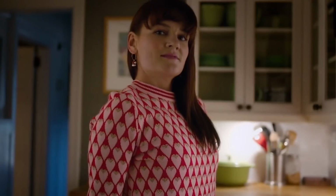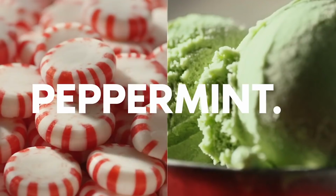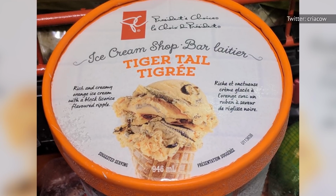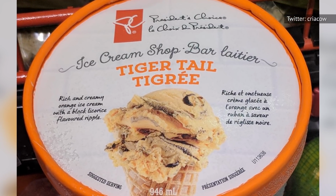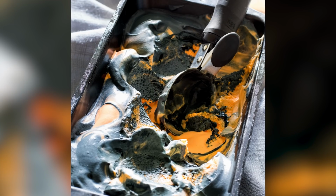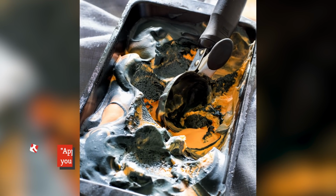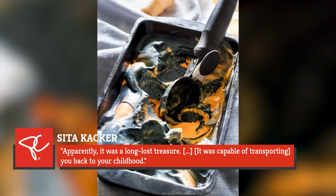Cocker admitted that she had to do a little hunting to find Tiger Tail ice cream to have a frame of reference for recreating it. Ultimately, it was a good thing President's Choice took the gamble on the flavor because Cocker said they received great feedback on the product. She explained the appeal of this odd, old-time flavor favorite by saying, "Apparently, it was a long-lost treasure. It was capable of transporting you back to your childhood."